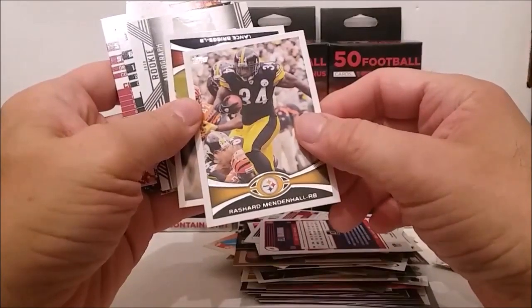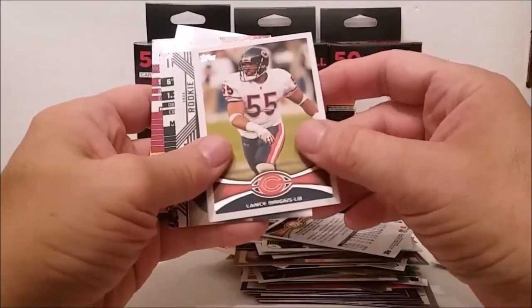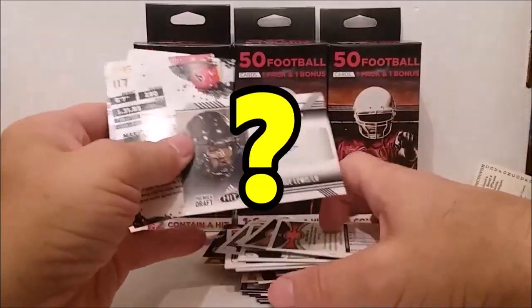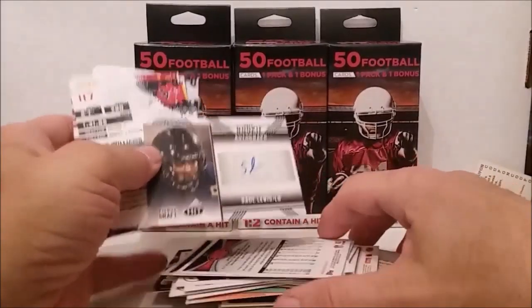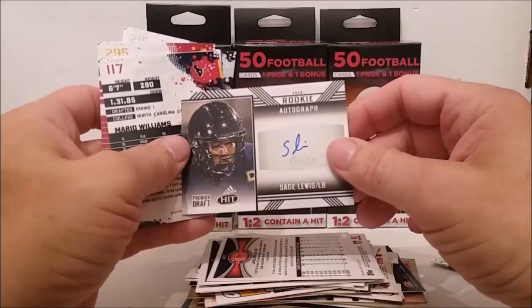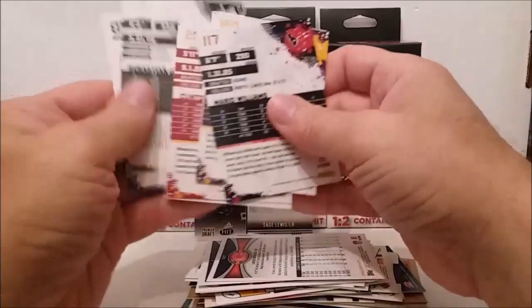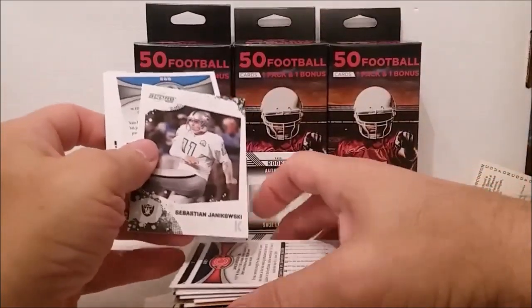Earl Thomas III again. Eli Manning again. Alright. Richard Mendenhall again. And we just got our hit again. Lance Briggs. We got this. That's the same. What the heck? What is it? All the one and two hits? All this Sage Lewis guy? They picked up 100,000 of him? Holy mackerel. Oh, my goodness. Oh, my goodness. Are these worth the $5 a piece that I paid for them?